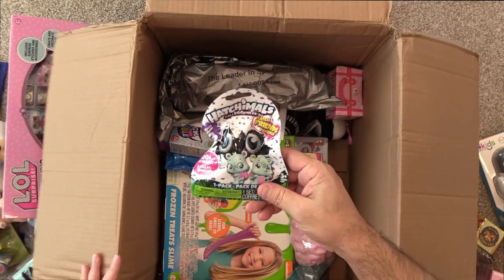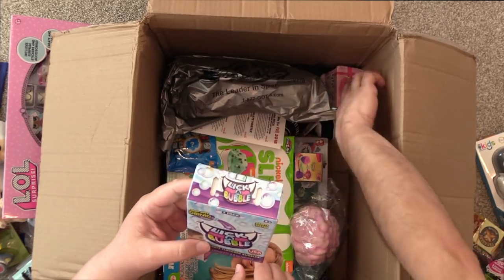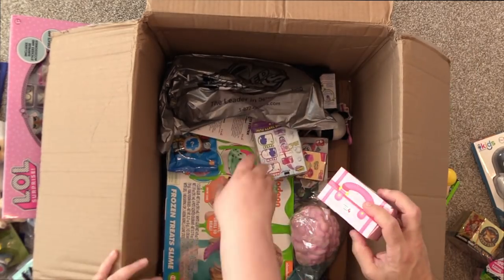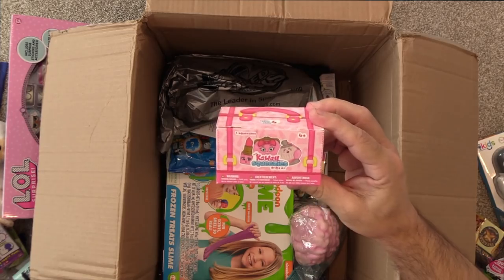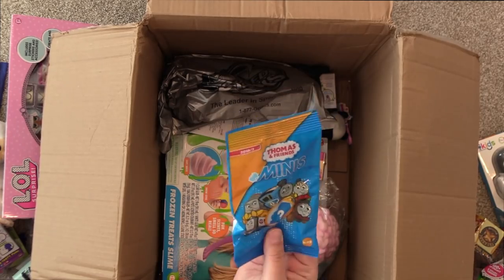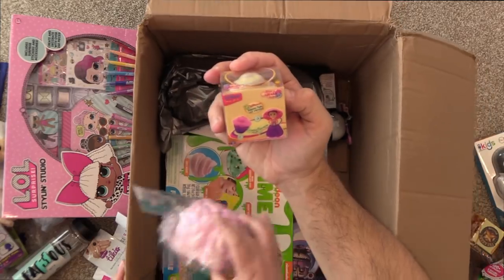Another blind bag. Hatchimals Season 3. Lick a bubble, a 2-pack to add to any drink and create flavored bubbles. That's pretty cool. Whoops, I'm dropping it. All right, we have a kawaii squeezy. This is the fashion collection, looks like. This will be for Thomas and Friends Minis. This is a new series of those. All right, we have the cupcake minis.